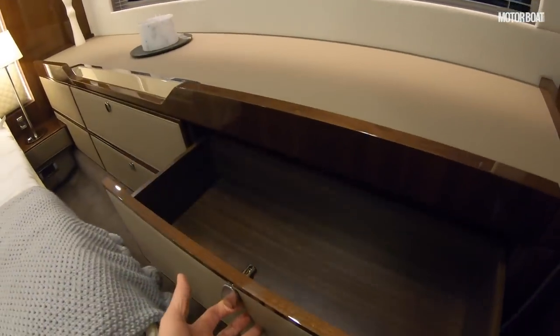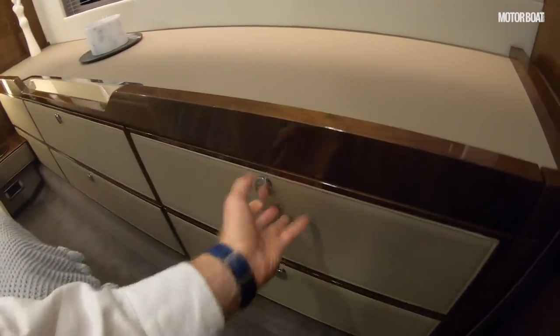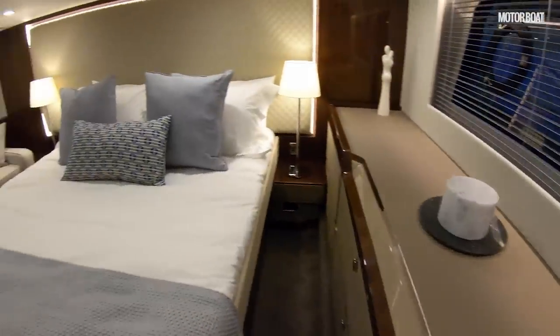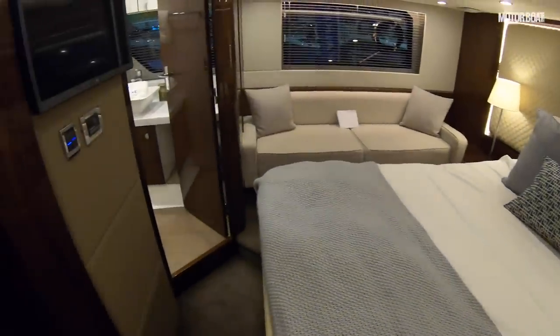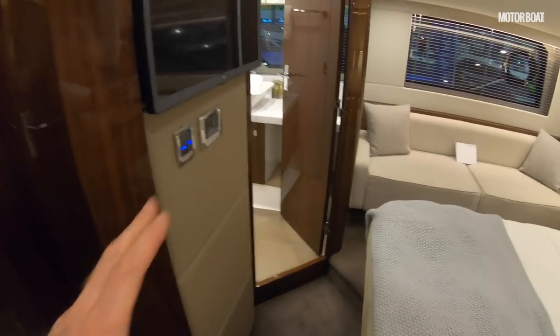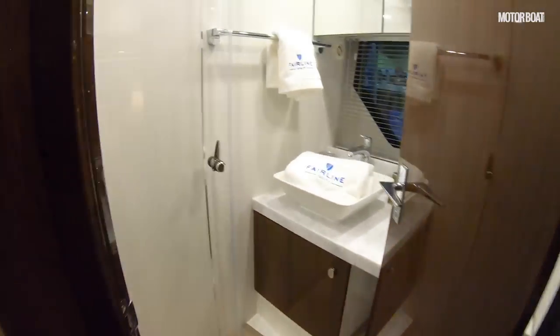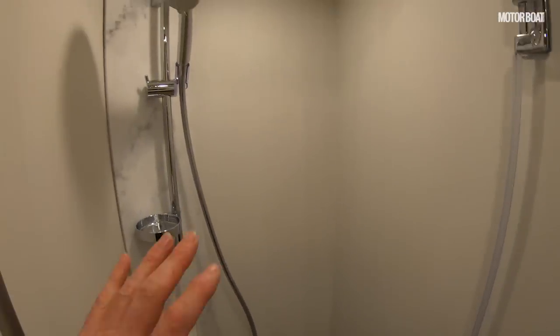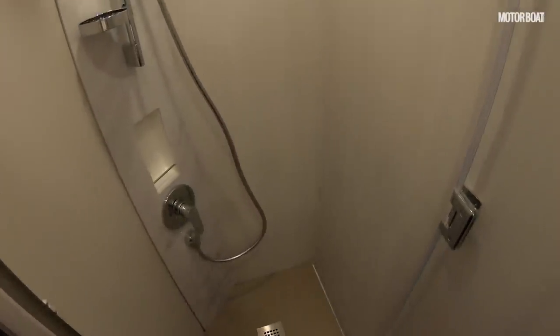So lots and lots of drawers. Again, with this very nice stitched leather panels, nice soft touch, good different mix of textures and finishes. And then, of course, the bathroom ensuite for the owner's cabin. Got the shower tucked in here. Slight drop floor, but it means you have got headroom in the shower, no problem at all.